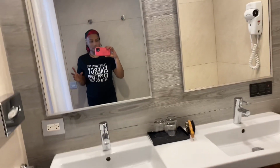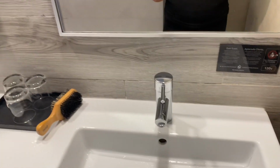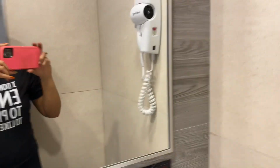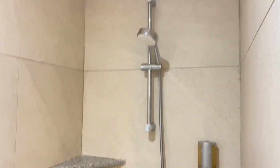So, guys, this is the bathroom. We got two face basins. I think one is for the male and one is for the female, in case I don't want him to mess up my side. Okay, and we also got a dryer here, for when we wash our hair. We have a little hanging rack there with a towel. We have towels there, soap, a little trash bin. This is the shower. It's not too bad.